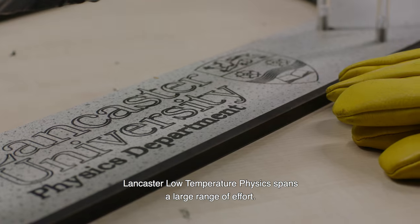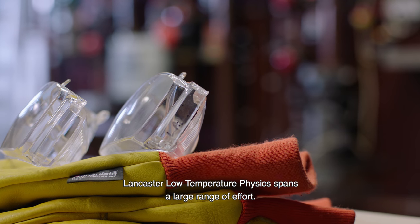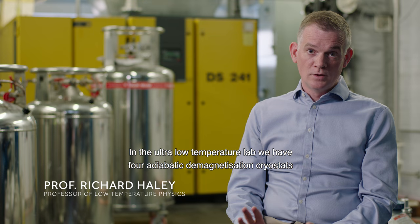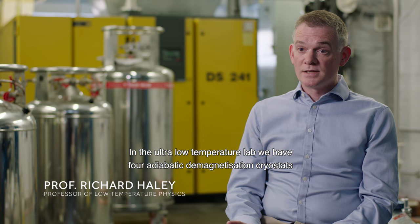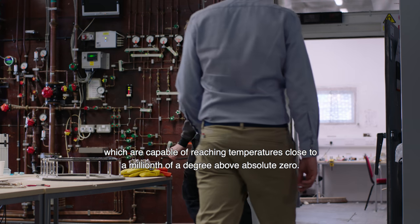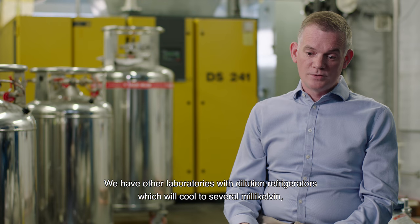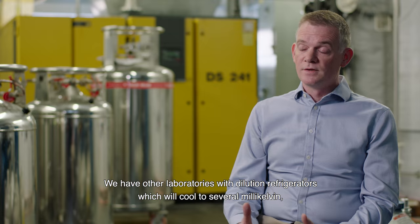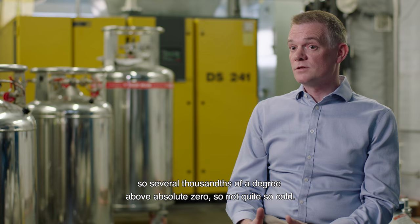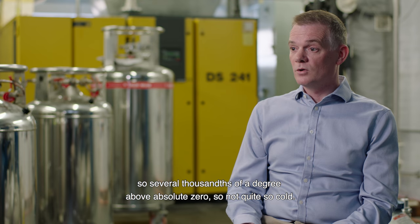Lancaster low temperature physics spans a large range of effort. So in the ultra low temperature lab, we have 4 adiabatic demagnetization cryostats, which are capable of reaching temperatures close to 1/1000th of a degree above absolute zero. We have other laboratories with dilution refrigerators, which will cool to several millikelvins, so several thousandths of a degree above absolute zero, so not quite so cold.